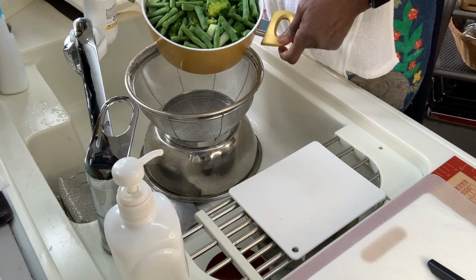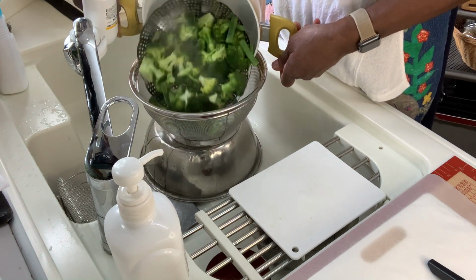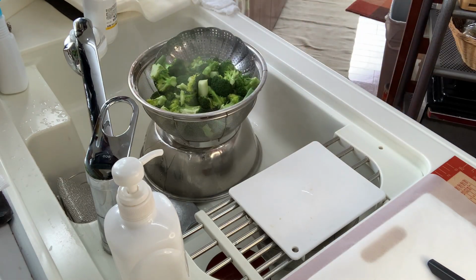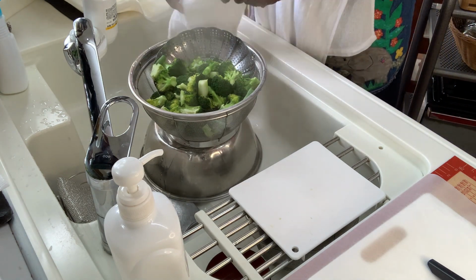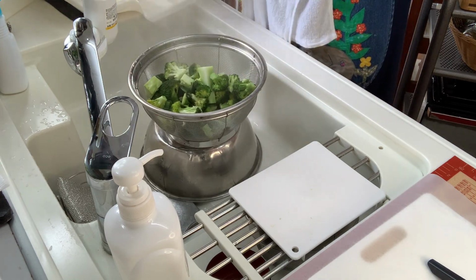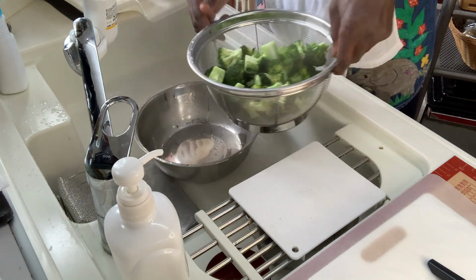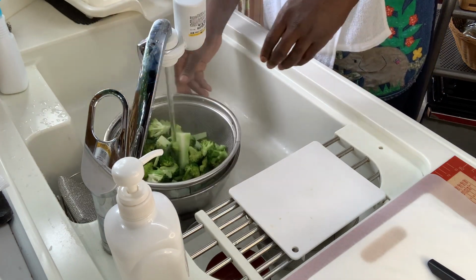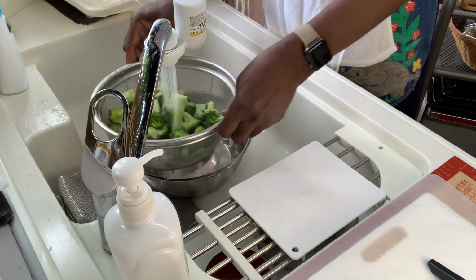So, I'm going to place everything in here. Hope nothing falls. Okay, very well. Don't burn yourself. Okay, so now I'm going to turn the bowl right side up and immediately run some cool water over all of these to immediately stop the cooking.